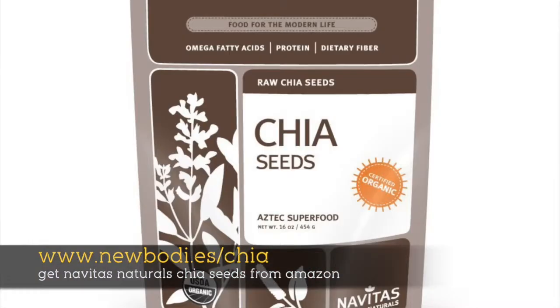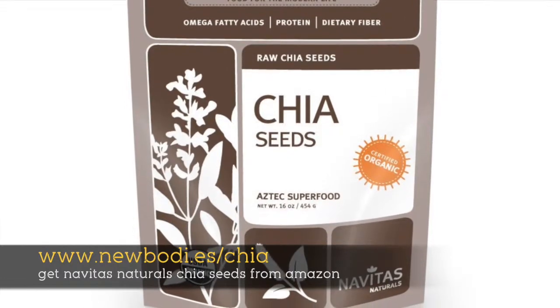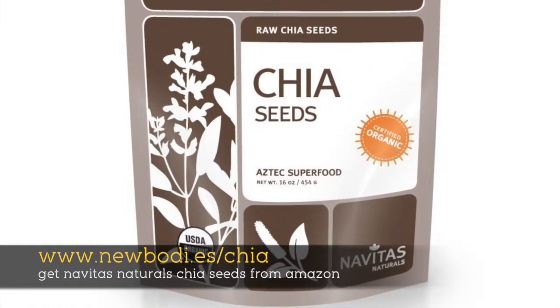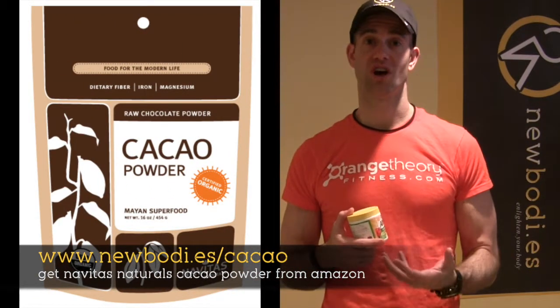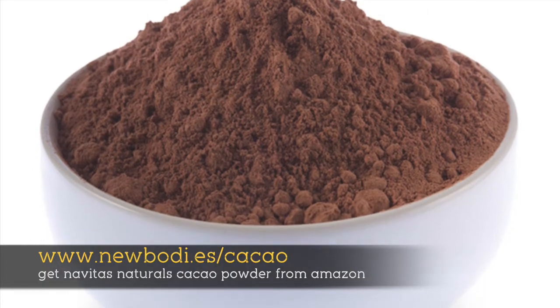But we're going to be using a product from Navitas Naturals. We're going to use their organic chia seeds. Navitas is a great company that has a lot of organic products. You can find them in most Whole Foods. You can find them on Amazon. If you go to newbodies/chia, that will take you through to the Amazon link where you can get Navitas chia seeds. They also make raw cacao powder, which is another one of the key ingredients if you're going to do the chocolate version of this recipe. So keep that in mind as I start to talk about making the chocolate version.